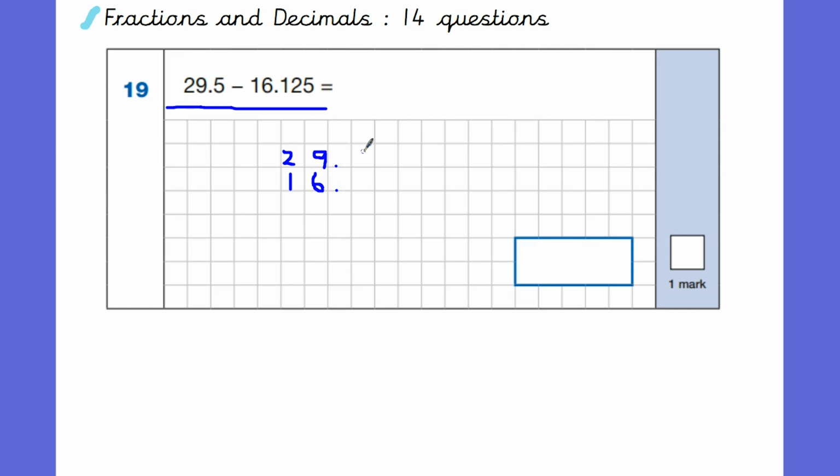Then let's do the tenths. So we've got 5 here, we've got 1 here. Then we've got nothing and nothing, but then we've got 2 and 5. What's really important for the children to do is to put zeros in here to place hold, because that will help us when subtracting to remember to borrow. Because I can't do 0 take away 5, I can't do 0 take away 2, so when I borrow from 5, that becomes 4, that becomes 10, which becomes 9, and that becomes 10.